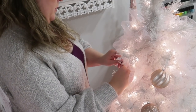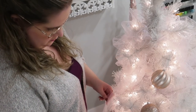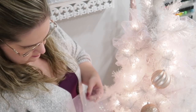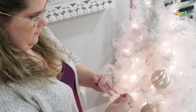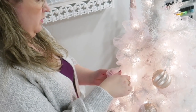At the top of the tree, I decided to make the ribbon not very big and bold, but as I got further down the tree, I really wanted to accentuate the ribbon because it is very see-through and I felt like it was a little bit hard to see on the white tree. So I decided to make the little ribbons really, really big, and I really like this.